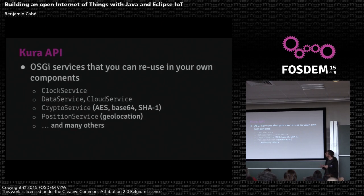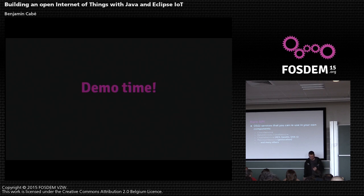And all those built-in services are available as APIs, right? As OSGi services. If you have a GPS connected to your device, automatically an OSGi position service will be available, allowing you to track the position of the device. If you want to do some crypto stuff, to secure and cipher your MQTT payloads, there is a crypto service that will easily allow you to have access to AES and stuff like that.